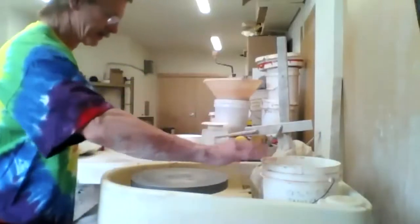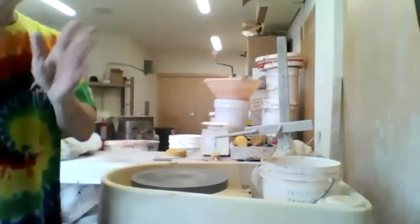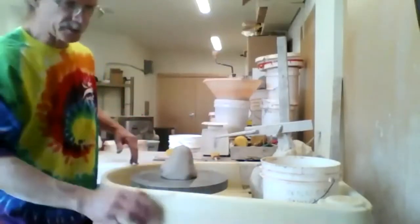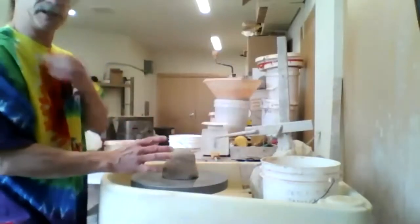All right, first thing we're going to do is dampen the wheel head, but not wet, just damp. That way the clay will stick to it. Slam it down, air goes outward. Turn the wheel on. And now we're going to center this piece.